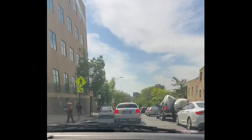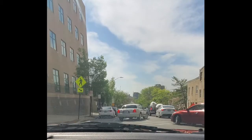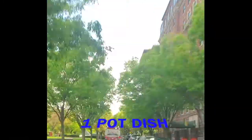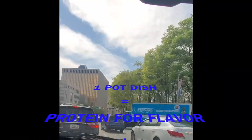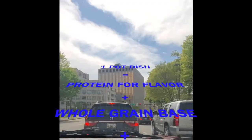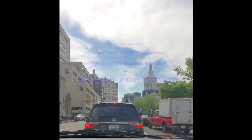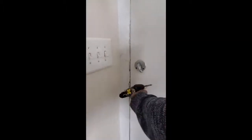The ingredients are rather simple and can really be thrown together to make a one-pot dish. You simply choose a protein for flavor, add a whole grain base like rice or pasta, and throw in a couple of veggies and you're good to go. Today we're going to cook our sausage, season our veggies, and fold both into some brown rice to make a delicious sausage and rice bowl for us to have for dinner. Let's get to the kitchen.